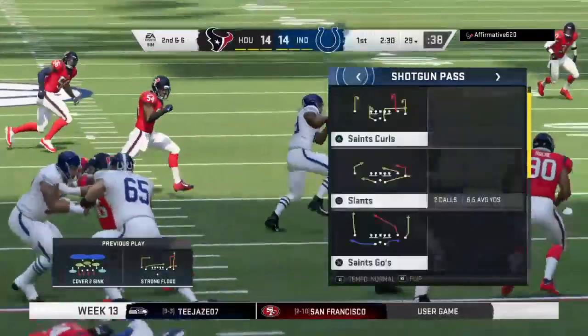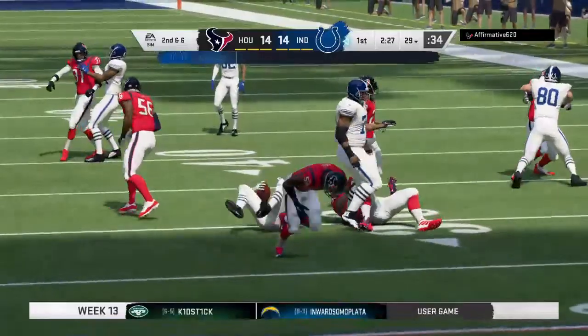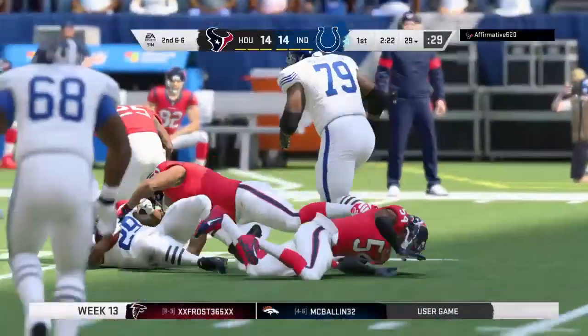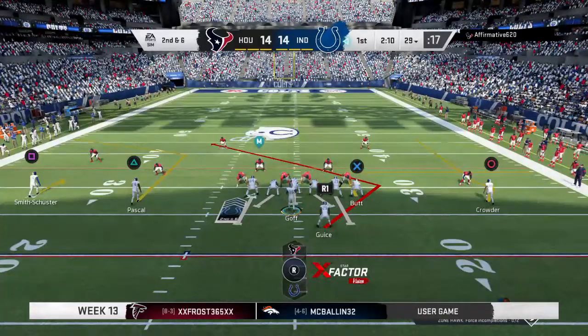Let me see another pitch and catch there to the running back. This position just continues to evolve. They become just as critical to the passing attack as a lot of receivers, tight ends, because their ability to make people miss in the open field can really generate big plays for an offense.